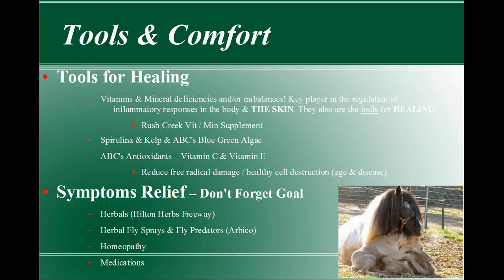I use the Rush Creek vitamin and mineral supplement for this. It is a complete vitamin and mineral supplement minus salt and selenium. It's offered free choice, and when we have an animal who is responsive to an allergen, where we know that there is digestive disturbance and compromised immunity, those horses will need extra vitamins and minerals beyond NRC requirements. So that's why I like to offer it free choice, because really nobody knows where that horse is at internally. Their vitamin and mineral requirements are going to be excessive beyond just body maintenance. They need to go on top of that, with the additional stress or nutrients needed to heal.